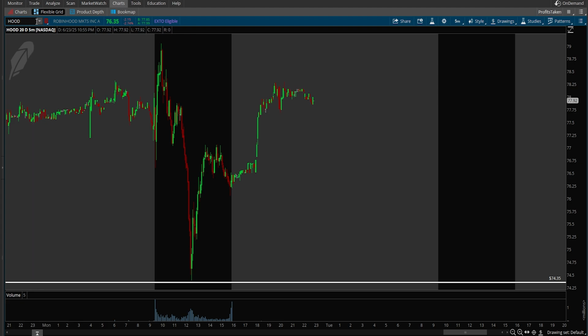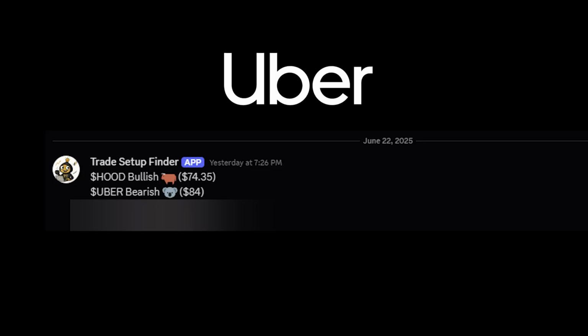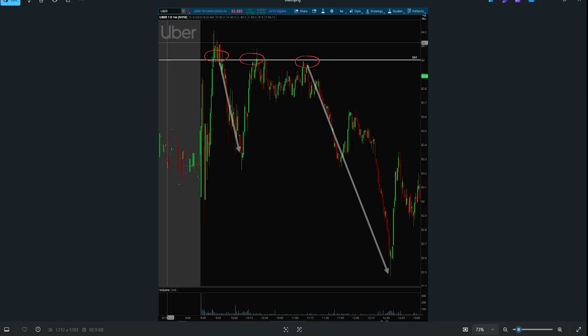And then we'll take a look at the Uber idea here, and that was for a rejection at $84, as you can see. And you can see I have some markups on it. This is something that I shared within Discord as we were discussing the trade idea today. It gets up to $84. You see that at 84, we have a strong rejection down from Uber. Breaks back up to 84. You see the move down.